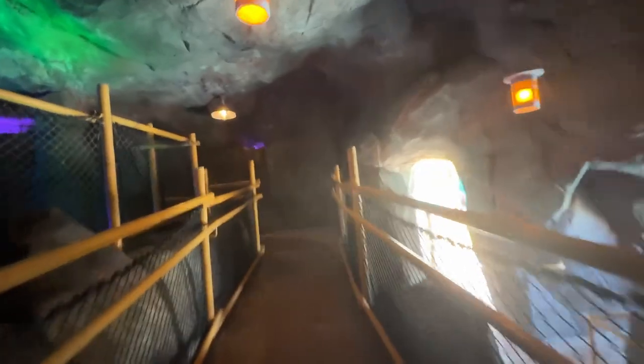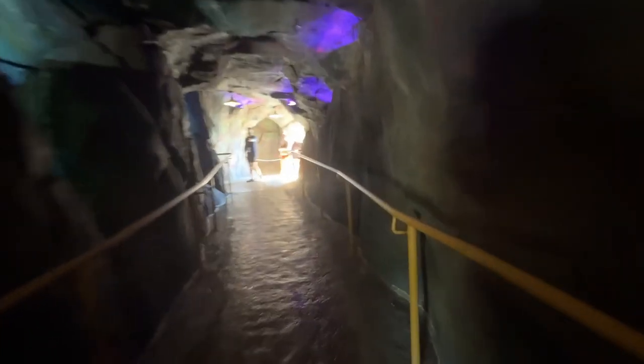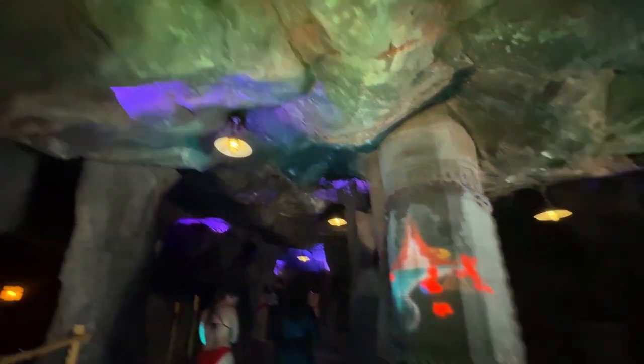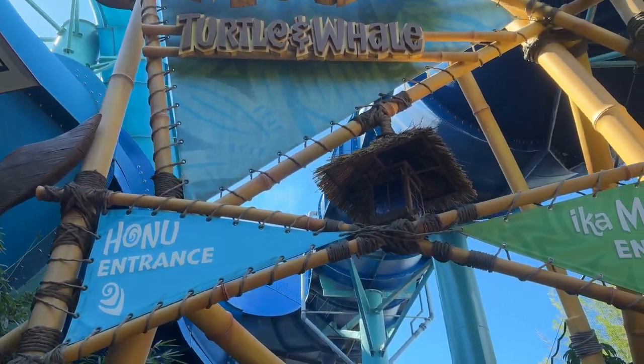If you scan your little tapu tapu, the walls light up. That's so fun. This is so cool. Make sure to look out for any spots to tap in, because there's some interactive things you can do. Go into all the little water. So cool. All right, we did the Moana one earlier, so now we're gonna do Honu. Let's go.